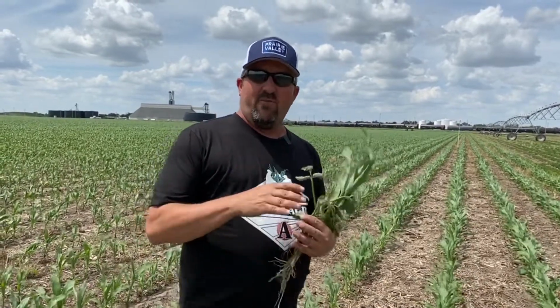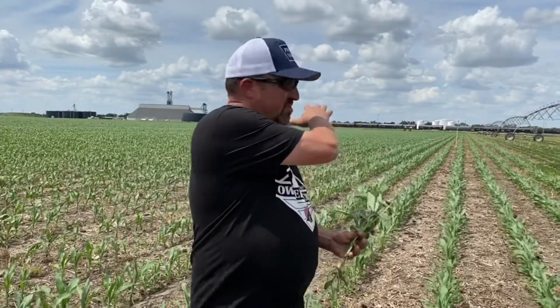So careful watering. We've already got our moisture probes installed in the background, so I know exactly to what depth I'm watering, where my roots are, and I can manage accordingly. So just a couple of tips. If you're turning a pivot on, just be careful not to overwater, but yet put enough on to do the job you're looking for. So we'll keep you updated.